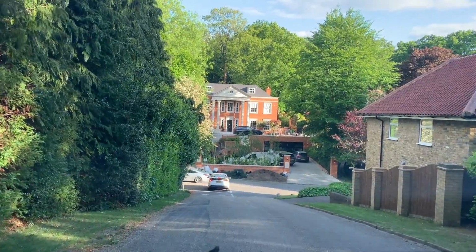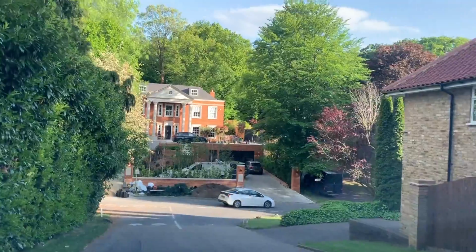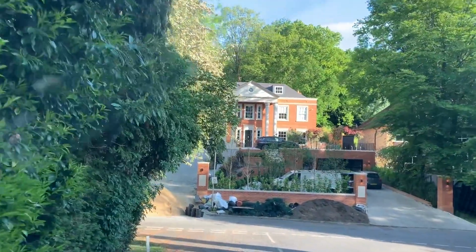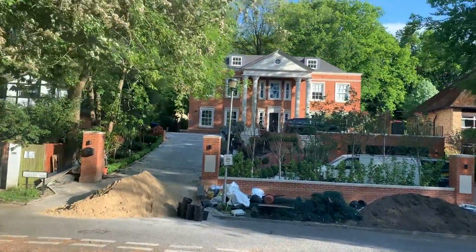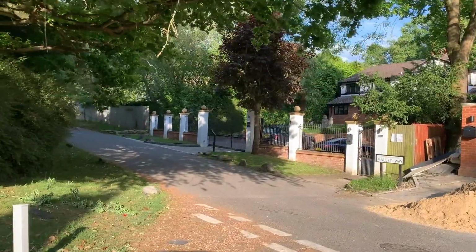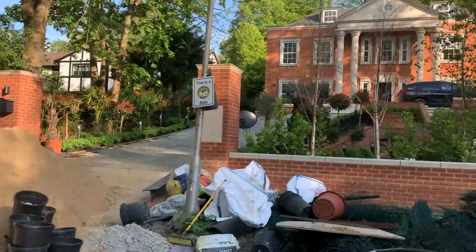Oh, look at this house. I think it's one of the best houses on this private road. Look, I think they are still building the front. They have one parking space on the ground floor and the other just above the ground floor. Wow, you guys have two parking spaces. Come on.